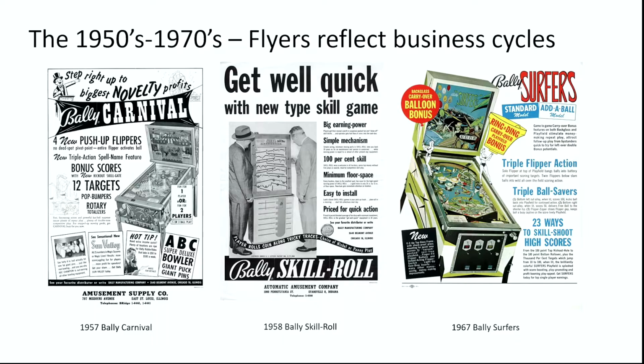But I put the skill roll in the middle here because I know that a lot of pinball guys and families have skill rolls. It seems to have been one of the most common crossovers. I own one of them in my collection that I've restored.